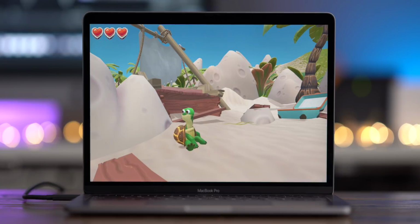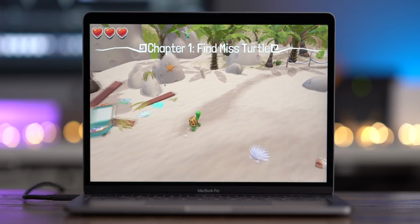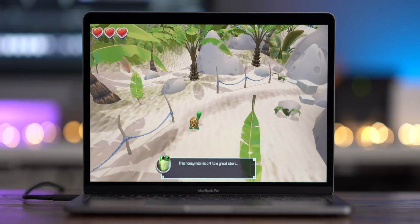a very cute looking game with the little turtle that just got married and he already lost his wife. That's really sad. On his honeymoon. So I won't pretend that I'm an expert at this game. I haven't really played it that much, but it's obvious that it's an automatic runner.